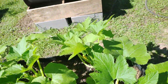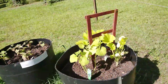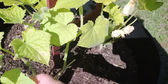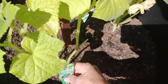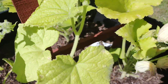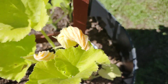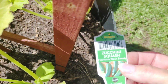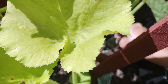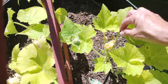So that's those. And then over here, these, out of everything, these look just, I fertilized them this morning. So this is the cucumber. I'm getting some buds right there. This one is the long neck squash, I believe. I guess I can, oh, I'm sorry, the zucchini squash. So we have a zucchini squash in here and a straight neck squash. So they look like they're struggling a little bit.